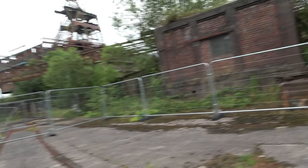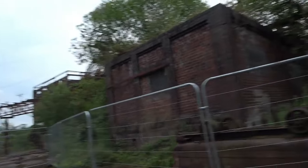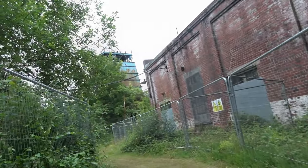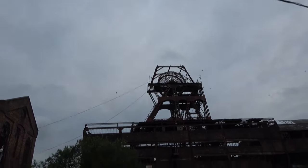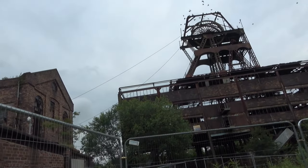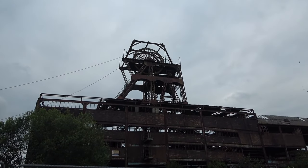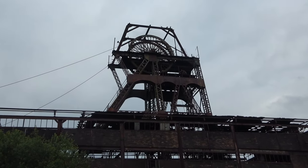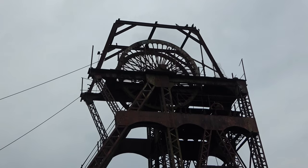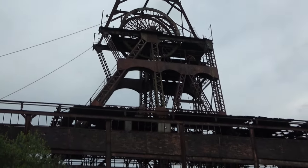Let's get a vantage point, because they definitely aren't going to come in. Okay, that is awesome up there. That's crazy. I want to go up there, but looking at it, I don't know if it's safe because the building looks like it's coming down.